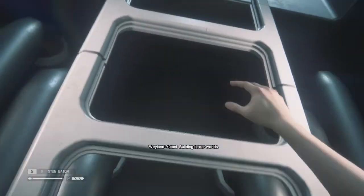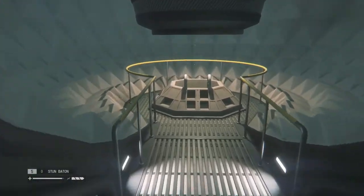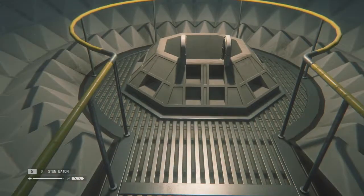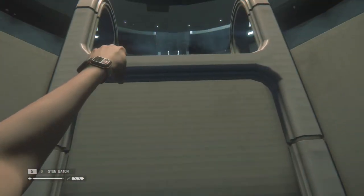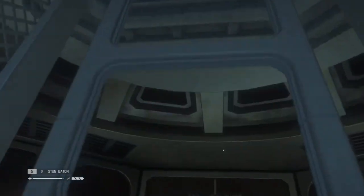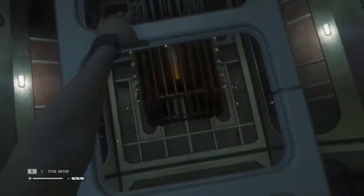Weyland-Yutani, building better worlds. And so what's interesting is that now that we learned that Weyland-Yutani purchased Sevastopol, this is the first time that it actually uses the Weyland-Yutani catchphrase, or whatever, corporate slogan.